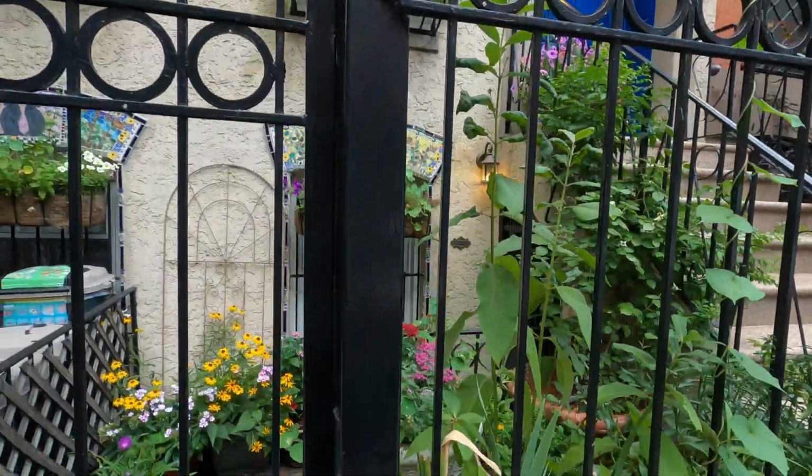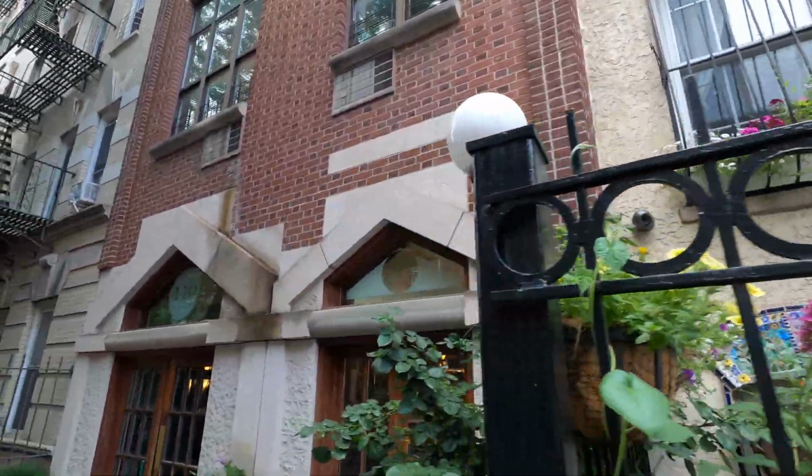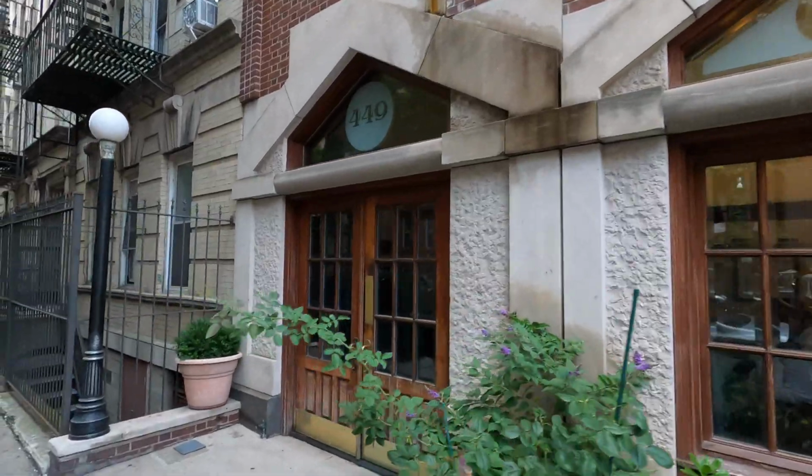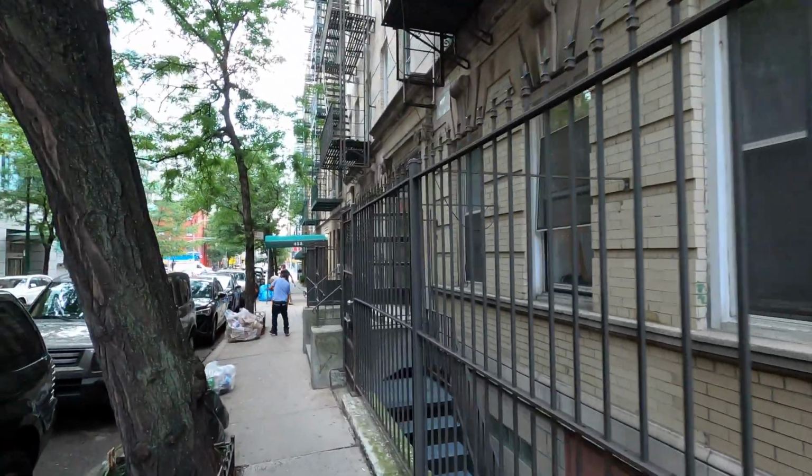And I heard back in the days this area over here, Hell's Kitchen, used to be pretty hardcore, pretty tough, but it changed a lot. And look at the decorations over here. They got beautiful flowers and all of that. The entrance of the buildings. So now it's pretty pricey, you know, to live around here. But it's still nice to visit around.